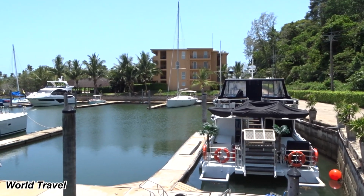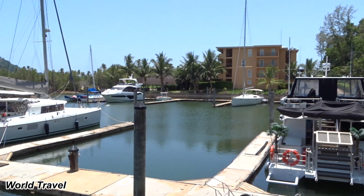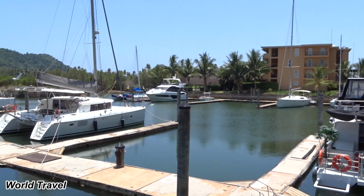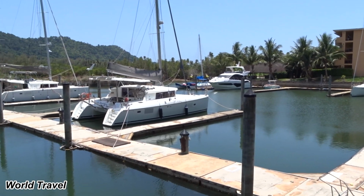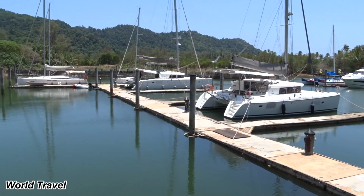Okay guys, check this out. This is called Marina Sands Resort. I'm here for the marina part. I want to see the boats. Man, there's some beauties in here.